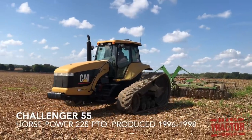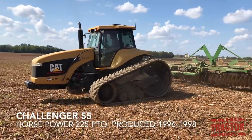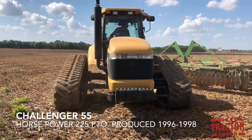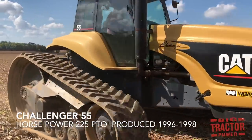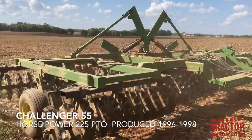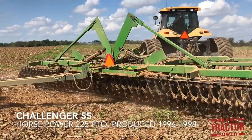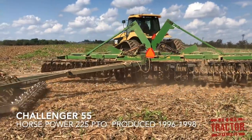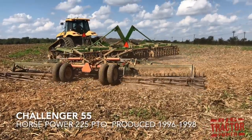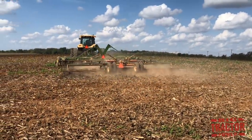In this Big Tractor Power video, we're going to spend some time out in a Western Kentucky field with a Challenger 55 tractor. This track machine is rated at 225 PTO horsepower and was produced from 1996 through 1998. We'll see this tractor working with a VertiTill 2600 vertical tillage tool. This is a farm-made vertical tillage tool with a modified Brillion packer frame with a chopping reel on it to work up corn stalks ahead of winter wheat planting.